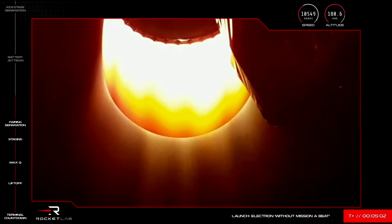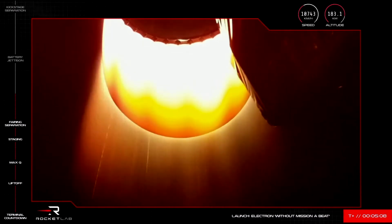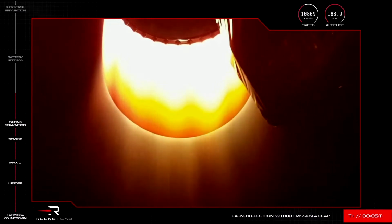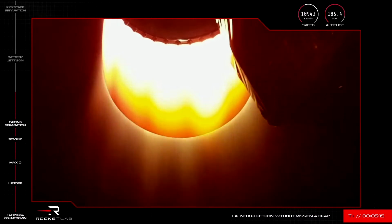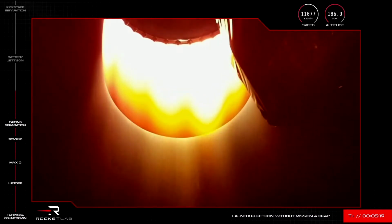As we continue with our mission, Electron is currently coasting in its second stage of flight before our kick stage kicks in and takes those two BlackSky Global satellites to where they need to go. Mission Control is reporting all systems remain healthy on the vehicle as it travels at nearly 12,000 kilometers per hour.